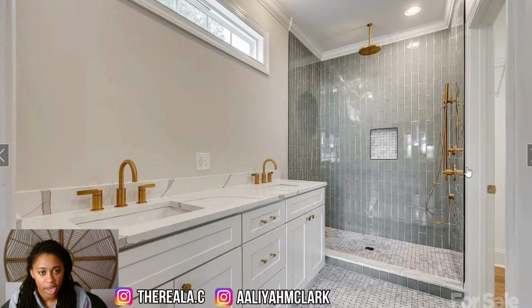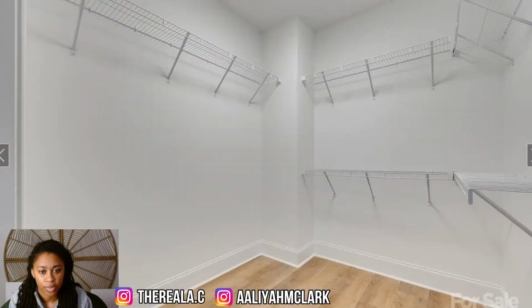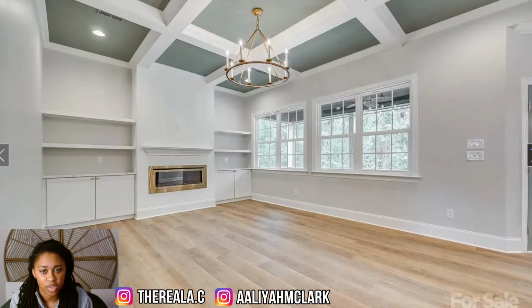I'm still not a fan of this overhead shower and how it is directly above your head. I personally wouldn't use this type of shower all the time. Like, what are you gonna do the days that you're not gonna wash your hair? You're not gonna have any other choice but to wash your hair. Decent sized closet. You got plenty of shelving and a lot of space that you can hang up clothes. I love this area.